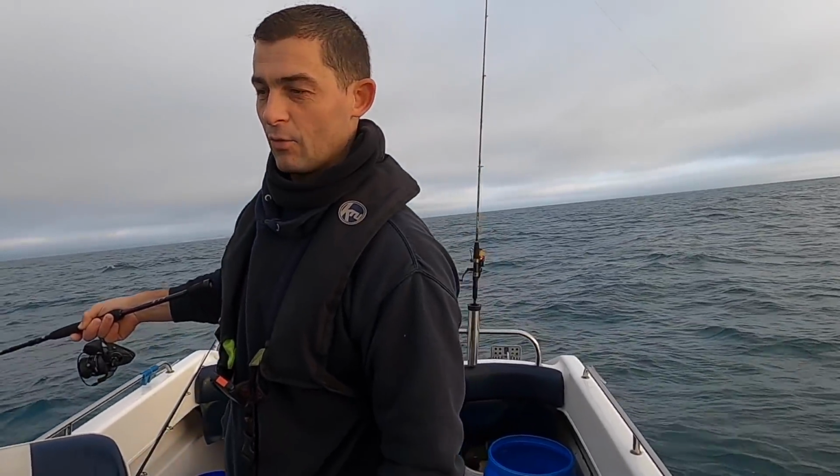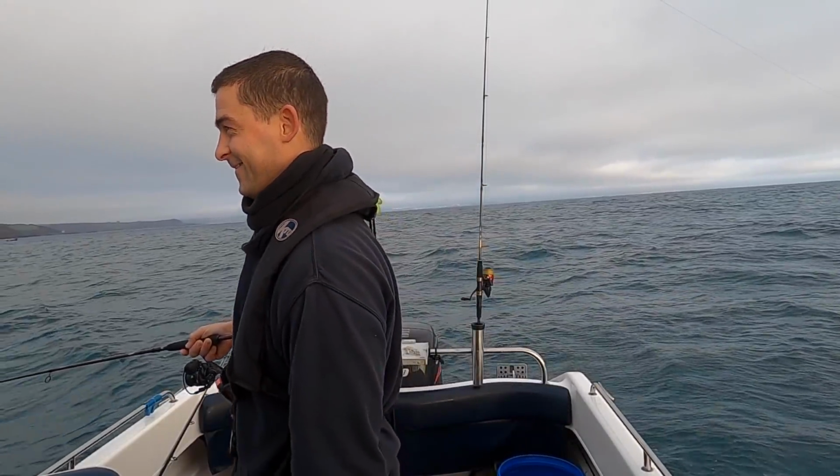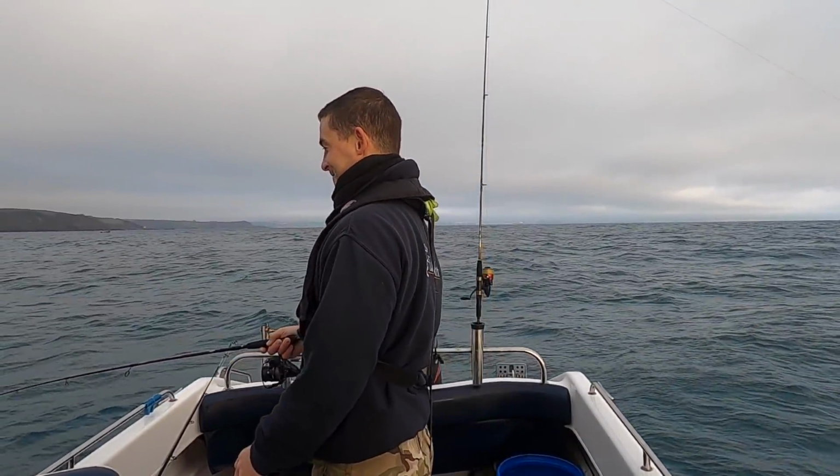There's every chance there that what might have happened was there was a little tiny fish around it looking at the bait, and the pollock's seen the fish and come in and gone for it, and then seen my feathers as well. But yeah, that is a brilliant pollock. It's going to go straight in the freezer.